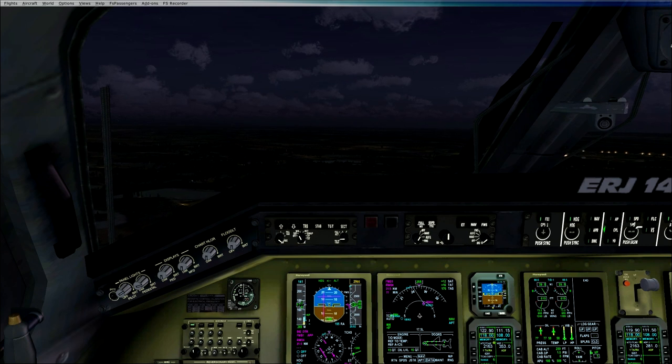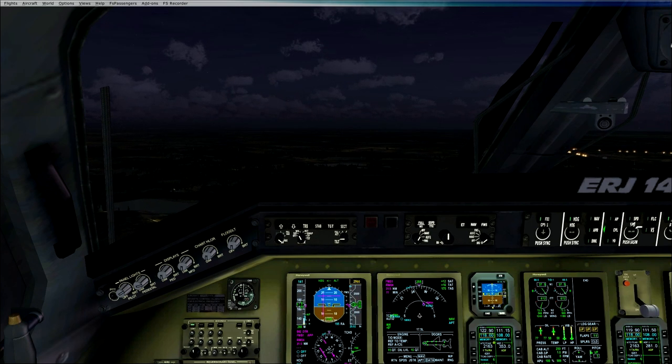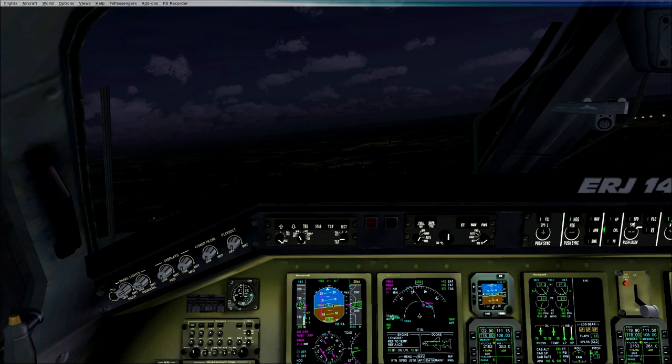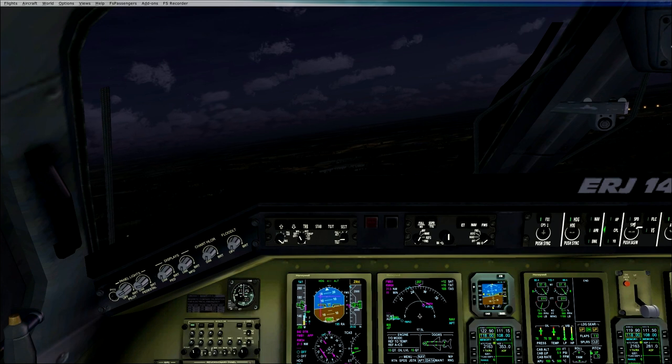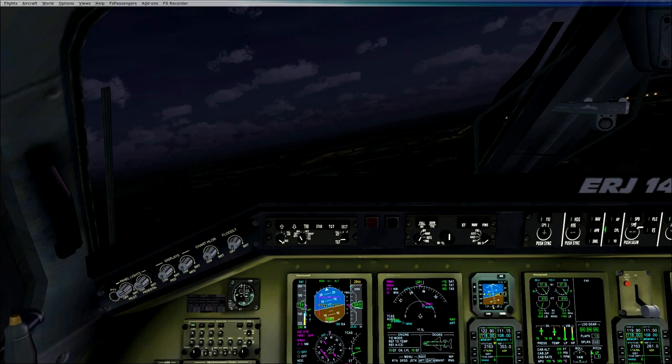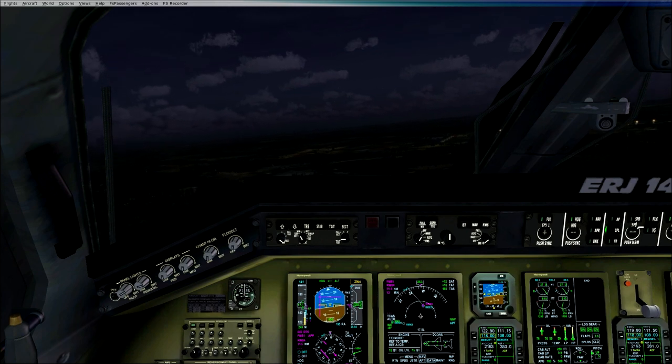Oh, gosh. Landing gear. Thank you. Landing gear. Yes, landing gear. You've made your point. Thank you.